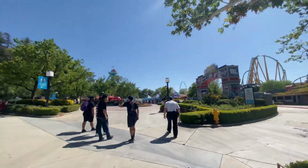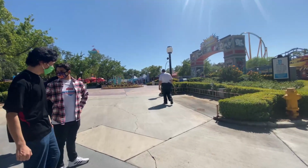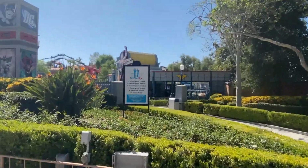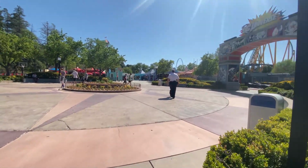All the signs everywhere, basically, and even how to wear your mask right. They're going to be put around everywhere, just to remind you guys what you need to do when you come to the park, so you allow them to stay open and so the government doesn't close it back up.